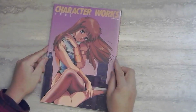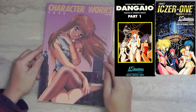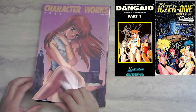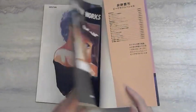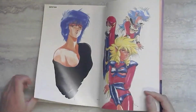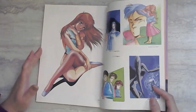Okay, the next one I'm doing is this one here. It's called the Toshiro Hirano Character Works. Now this guy is of course known for Dangayo and Ixir 1. And this one is, like I said, one of the very first art books I really got. And this is just beautiful artwork. So again, manufactured from Bandai, and it starts off with a lot of depiction pictures for Ixir 1 and Dangayo. A very super popular picture from the front cover.